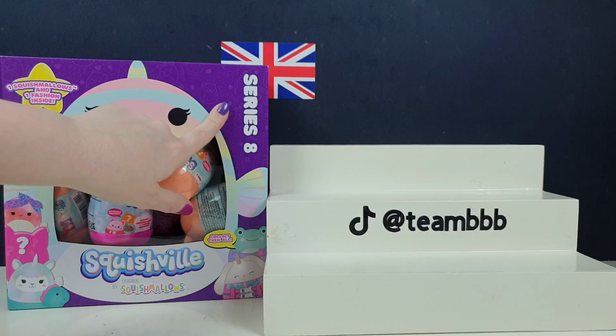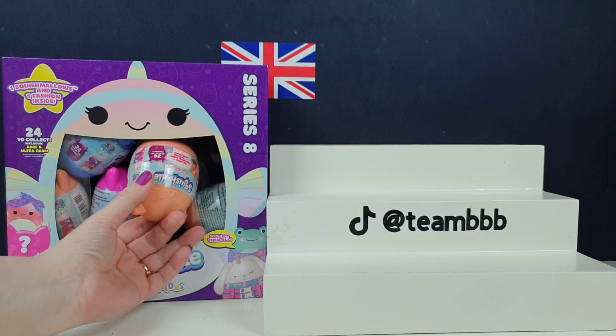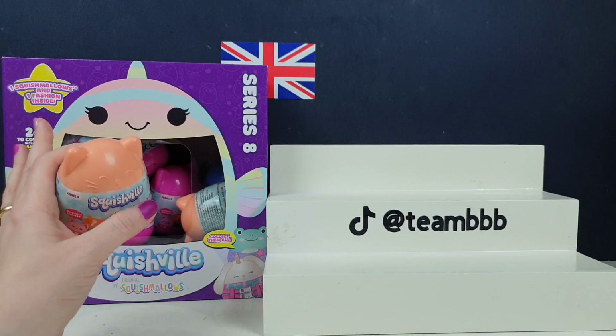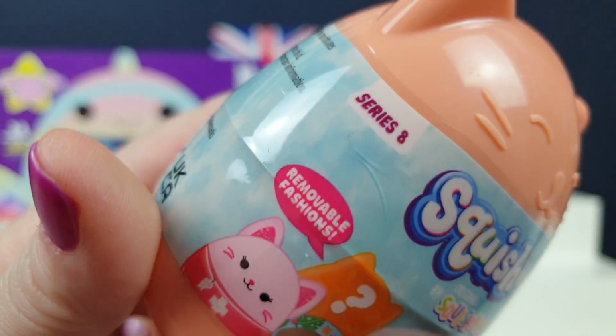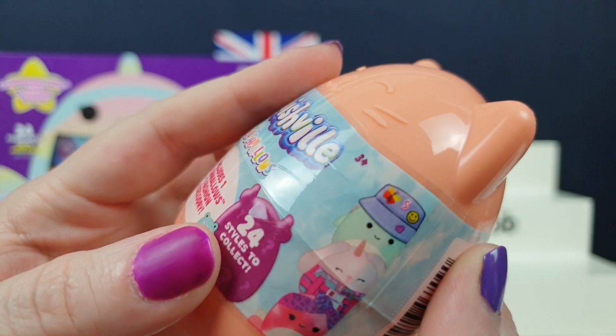Squishville. We found Series 8. Yay! We finally found them. So we said in the Series 7 one we did last week or the week before that we knew the 8s were coming out soon. We weren't sure where they were. We've got them now. The only one we've missed so far is 6. So we have 24 more cutie pies to find. There are some really, really adorable ones in this.